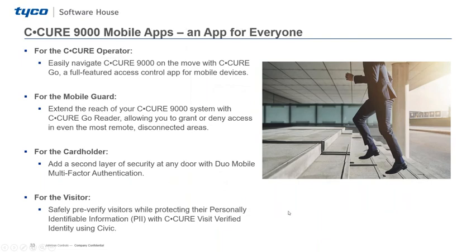Okay, yeah, this is just a recap of the 4 different apps we talked about, right? Again, based on use case, what the different needs are of each type of operator: guard, cardholder, visitor. So I guess, yeah, we can pause again. Any other questions? Yeah, I do encourage you to give these a try. They're great ways to extend C.CURE and make it even more valuable for your customers.